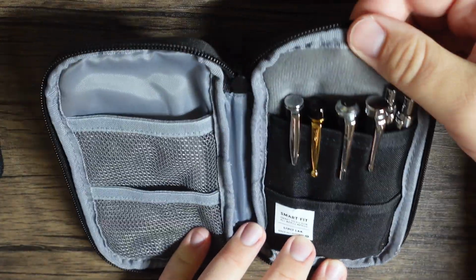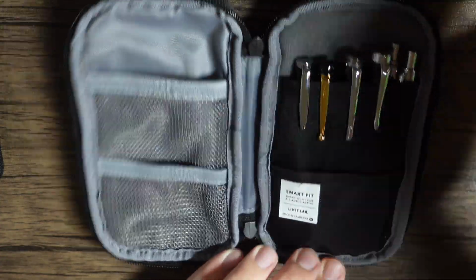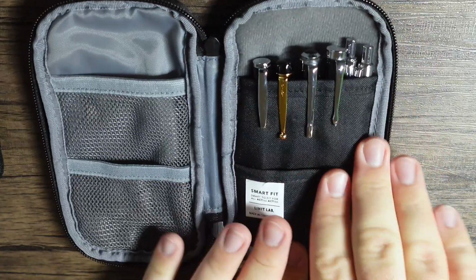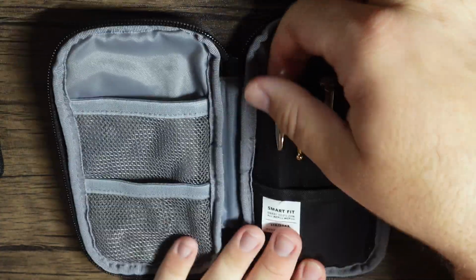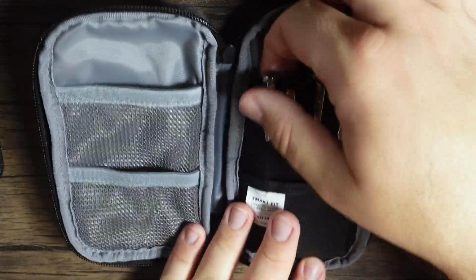This is hard to see, but it's not felt, it's microfiber, I'm sorry. It has a microfiber lining, so I have all these metal pens in here that are special to me. And I'm just gonna quickly talk about each one, and we'll just do a pen test in my plotter.